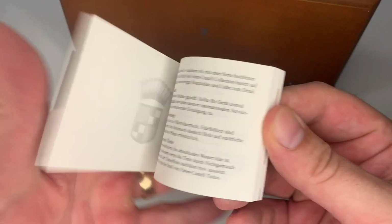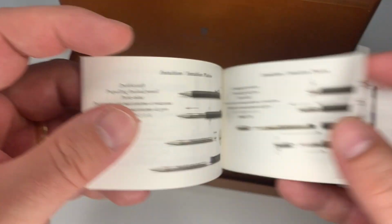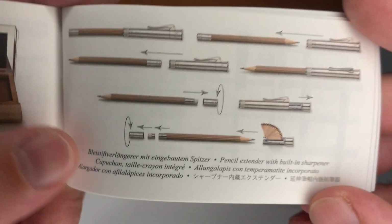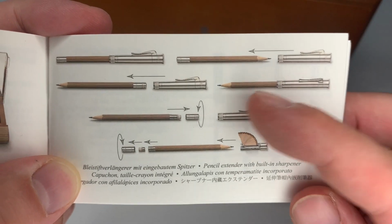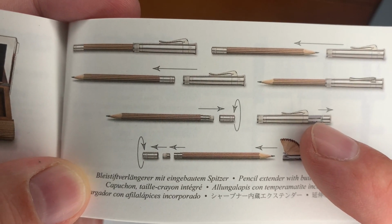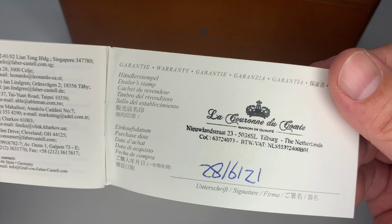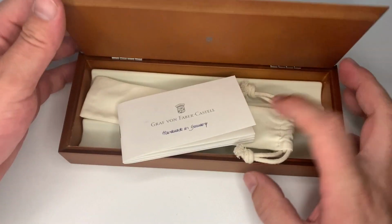Actually, something like that. Has an instruction manual describing some of the products that Faber-Castell has, or Graf von Faber-Castell for that matter here. Let me see, there was an image of the Perfect Pencil in here as well. There you have it, image of the Perfect Pencil. You see it here, you have the cap, which serves as a pencil extender at the same time. You have the screw-off back, which covers the eraser, which I'll show you in a minute. And then you have that slide-out sharpener. As said, got that one from La Couronne du Comte. Thank you very much. Little pouch right here. That's it.